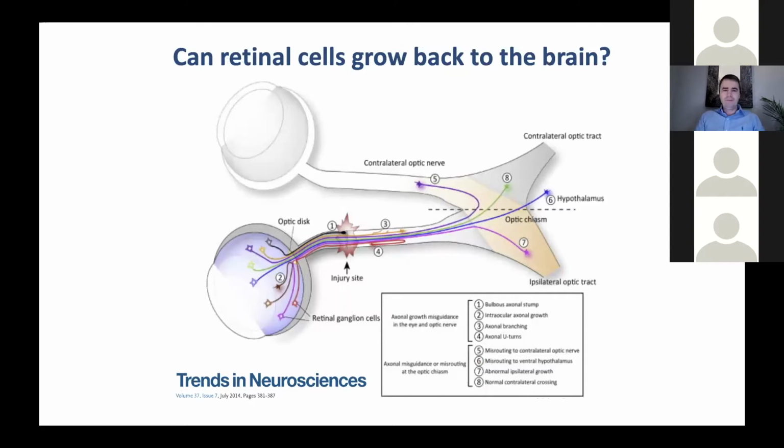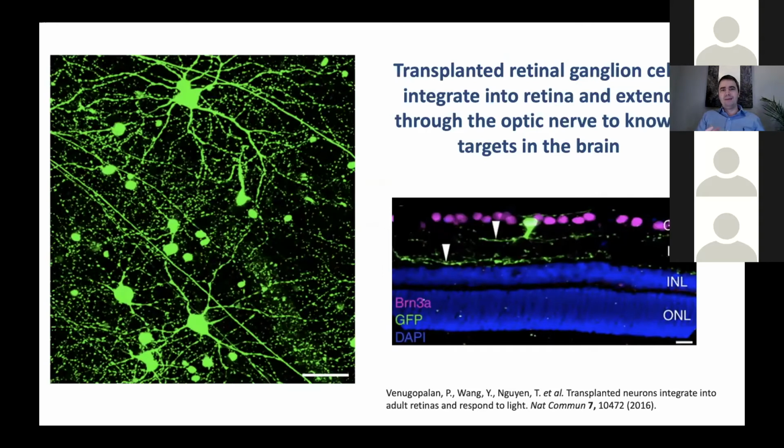So if we think about the optic nerve, to regenerate the optic nerve, essentially we would need to make the retinal cells grow back into the brain. And that is a challenge because of the length that those nerves would need to travel, and also they'd need to travel to the right place. They'd need to be directed. So that sounds a tough challenge, but there are studies that show that it might be possible.